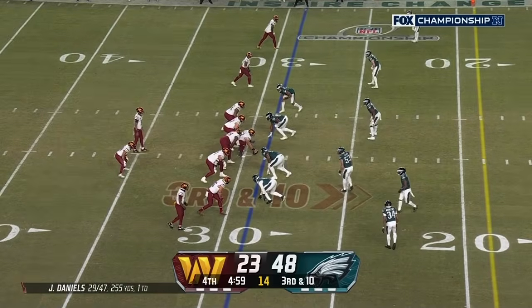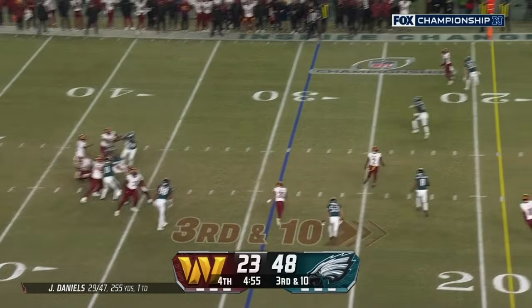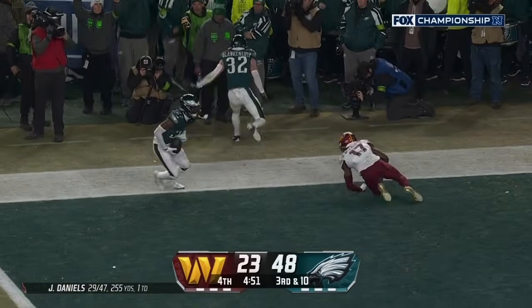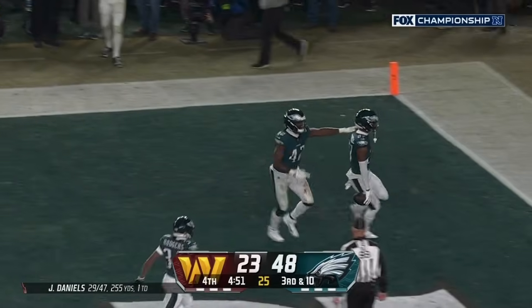Talked about it a lot, guys. They were in the league for 4 or 5 years and played nothing but special teams. Now getting a big role. Daniels going deep to the end zone. Is it picked? It is! Intercepted by Quinyon Mitchell.